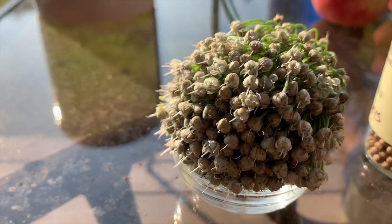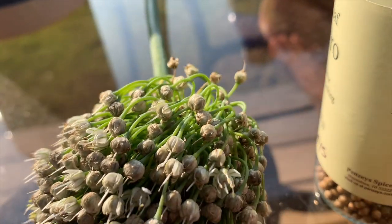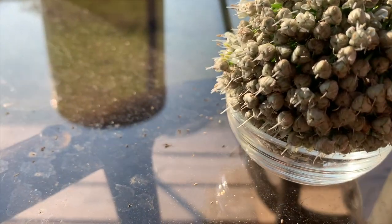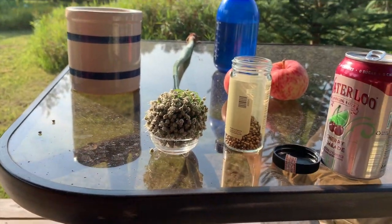So, wish us luck in turning these little tiny baby onions into mama onions. We shall see. Over and out.